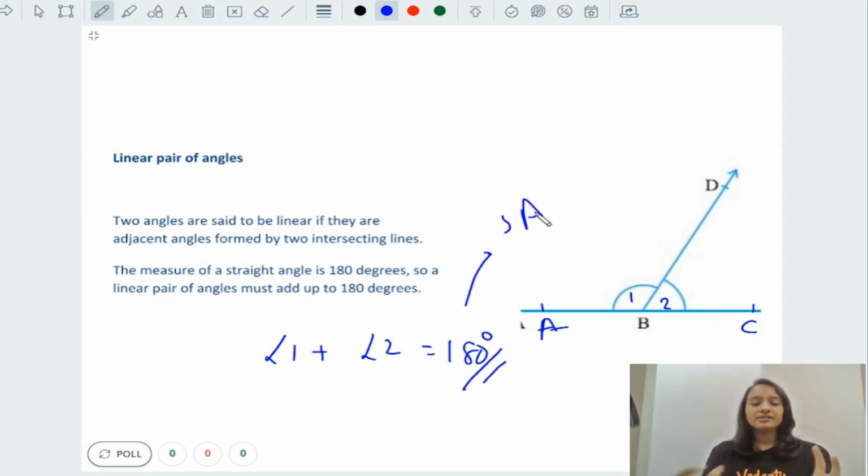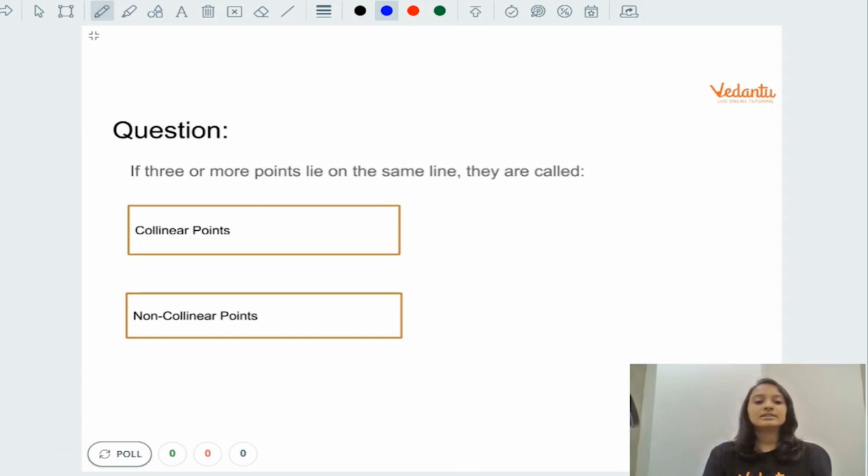But the major difference between supplementary angles and linear pair of angles is that the angles have to be adjacent, sitting next to each other. They have to be neighbors. Cool, this is all about linear pair of angles.